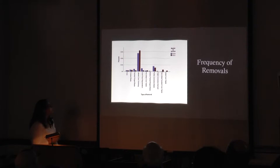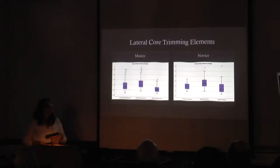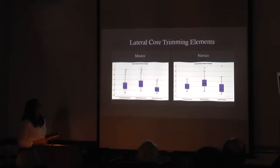I want to look at these lateral core trimming elements a little bit more. So they are very common. So I decided to look into them a little bit more. I've been collecting morphological data on all of the experimental pieces that have been coming off. So I'm looking at the proximal, medial, distal thicknesses, widths, looking at weights. So that way I can compare them.